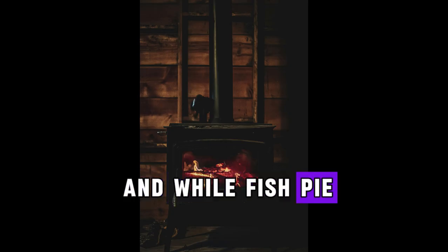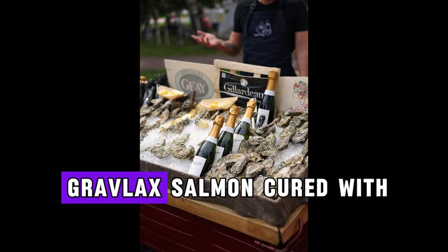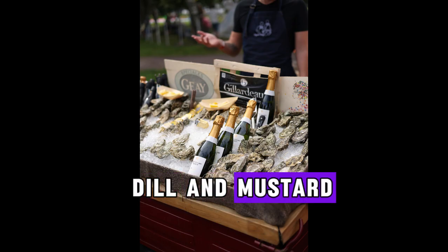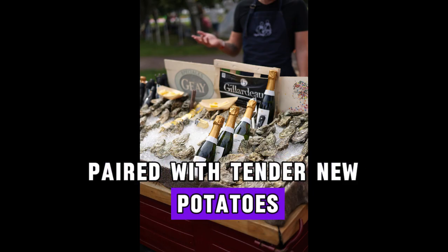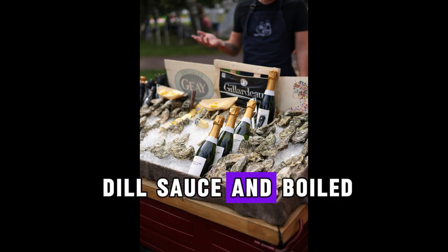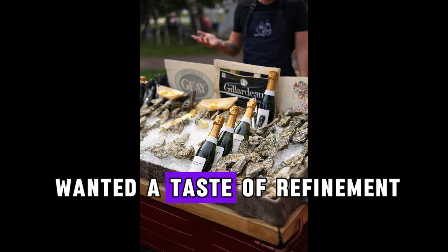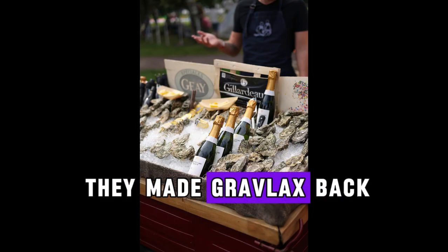And while fish pie filled the belly, the next dish was pure elegance. Gravlax, salmon cured with dill and mustard, paired with tender new potatoes. 10. Gravlax with mustard dill sauce and boiled new potatoes. When Swedish immigrants in Minnesota wanted a taste of refinement, they made gravlax.